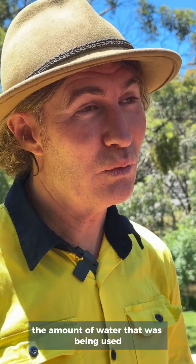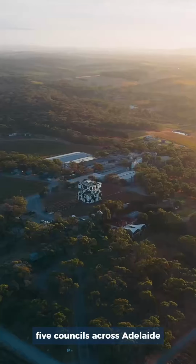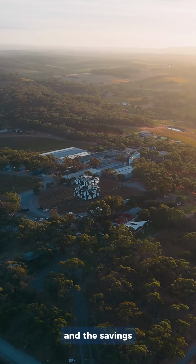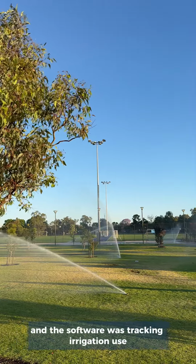In my previous role in SA Water, I was introduced to SWAN Systems, Save Water through irrigation. I had a trial going at the Adelaide Airport to actually reduce the amount of water that was being used. After that, I actually installed it in 5 councils across Adelaide, and the savings that were achieved from that application were about 30%.